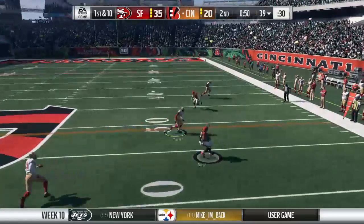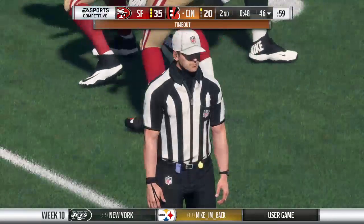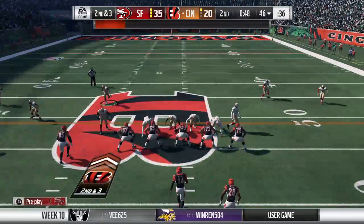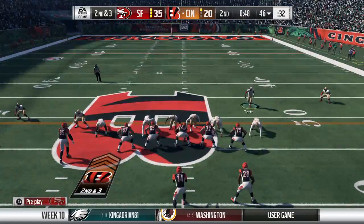First and 10 for Dalton. He completes it to Boyd. And he'll be taken down at the 46-yard line. The Bengals going to use the second of their timeouts as they get the stoppage with just under 50 seconds remaining in half number 1.